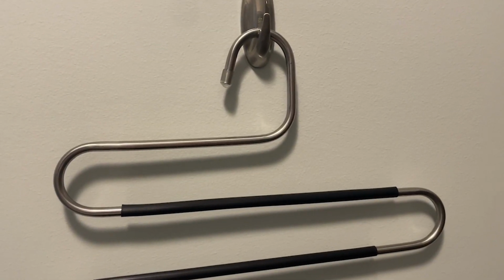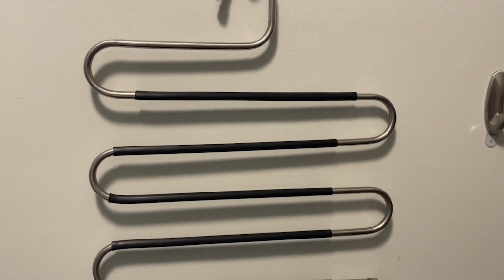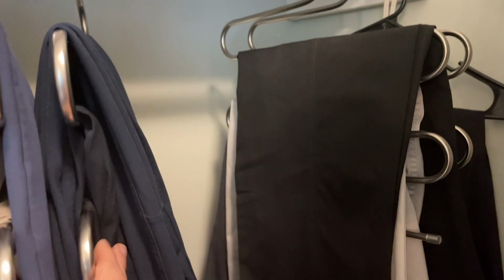These are made of a really durable stainless steel, which is nice because once you get 5 pairs of pants on a single hanger, it does get a little heavy, but this is built to withstand all that weight. There's also grips on the hanger, so your pants aren't sliding off. I find it easy to flip through the pants to easily locate which pair you're looking for.